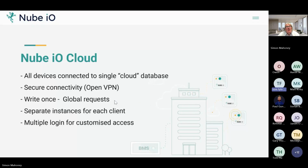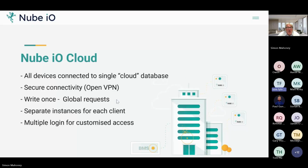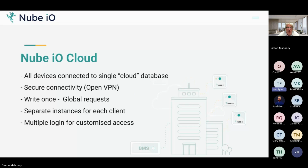Write once, global requests. How many times would you want to know, say, what is the battery status of all my devices across my entire portfolio? You don't have to go and request every single time. You can do a single request and the system will ask the whole portfolio what's going on.